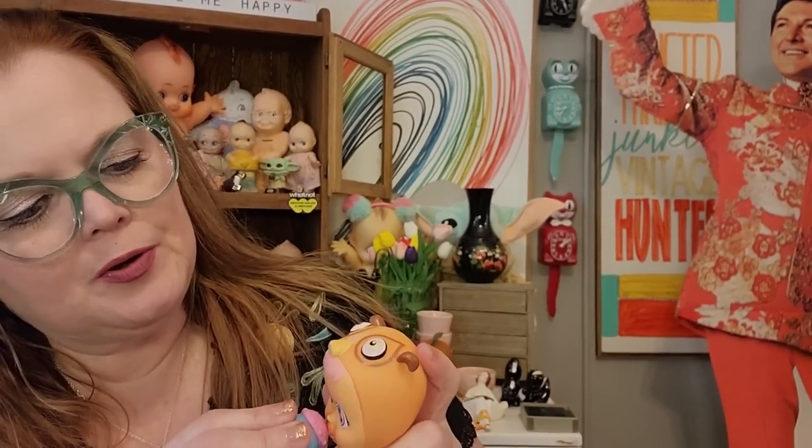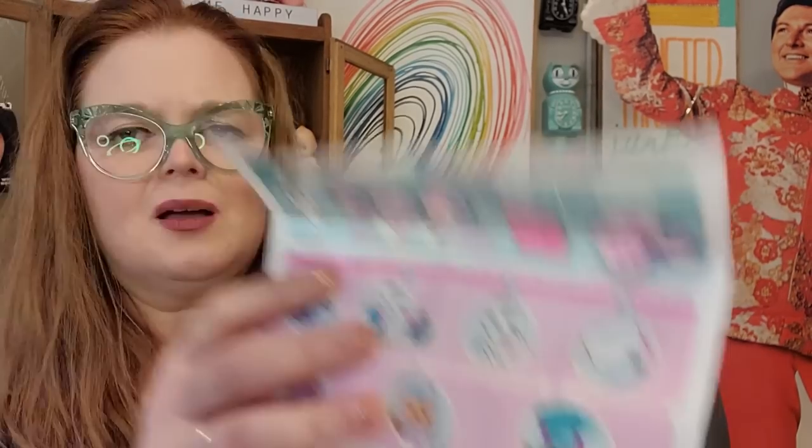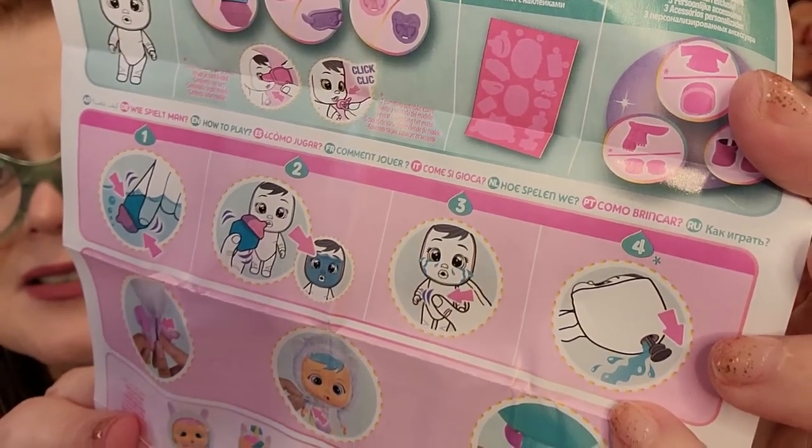Okay, we filled up her bottle. Oh, we got to take your pacifier. She's got eyeballs on top of her head, too. So we're going to put her bottle in her mouth. Oh, no. Well, she's not drinking too well. She's making a mess all over the place. I know I read the instructions correctly. Apparently her face is supposed to turn blue and then she cries.